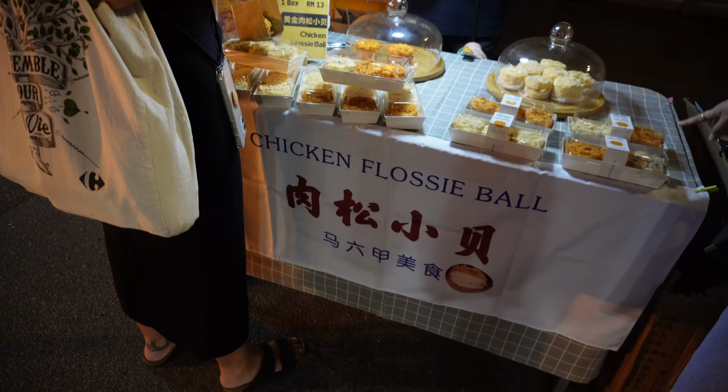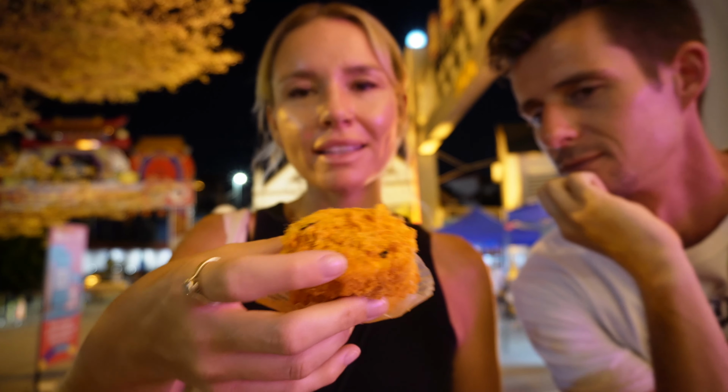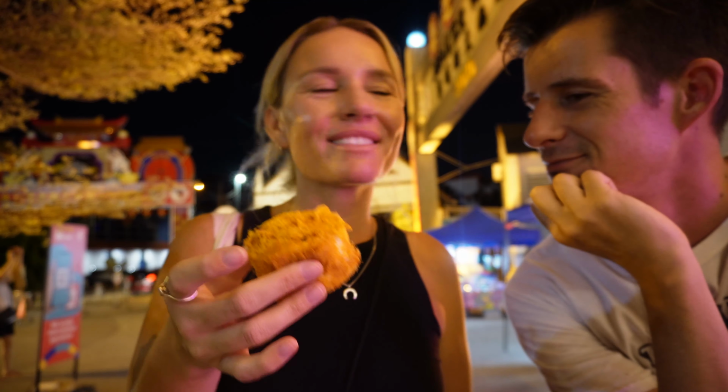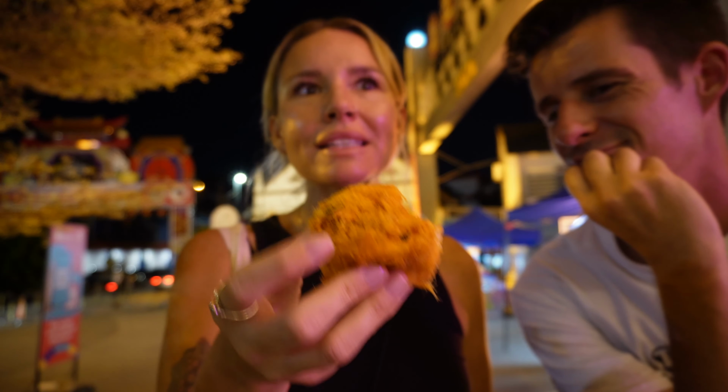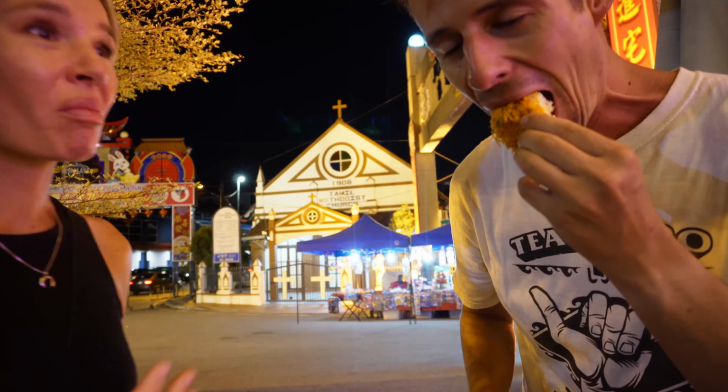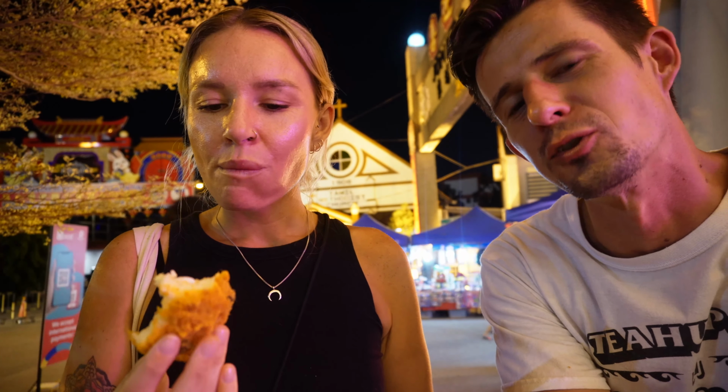We found this one, which is a chicken floss ball, is how it was described. So this chicken floss stuff on top is a Malaysian thing. I've never seen it anywhere else, but I've seen it quite a few times here. This is our first time trying. He said it was a little bit spicy, so let's see what that actually means. It's really nice. In the middle is a sponge cake, and that filling in the center is sweet, but then the chicken floss and spices on top are spicy and savory. That's really weird. It's good, it's nice, it's just the sweet and savory mixed together with spicy. It's very strange. Yeah, it's like you dropped your pulled chicken in a cake.